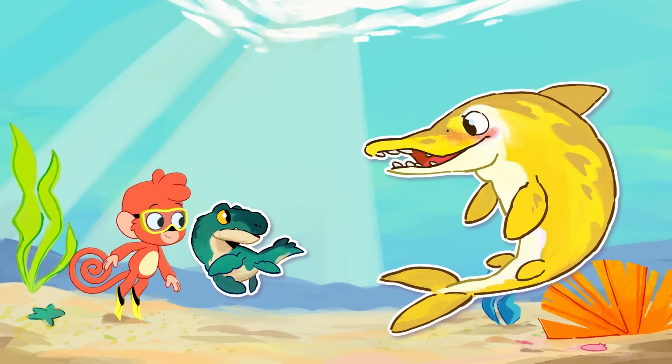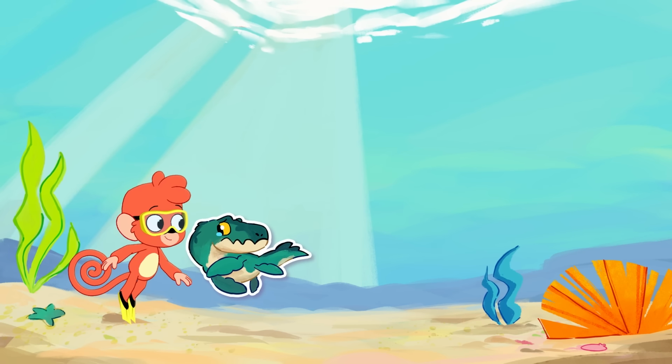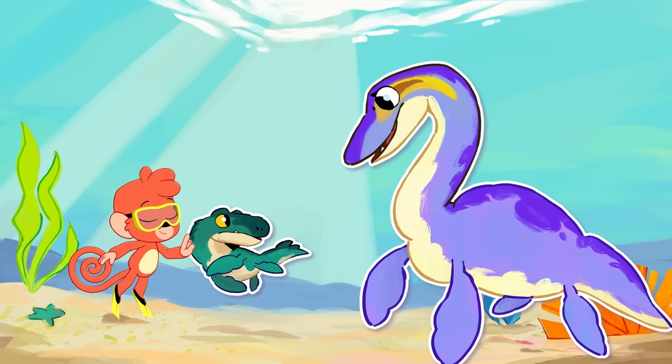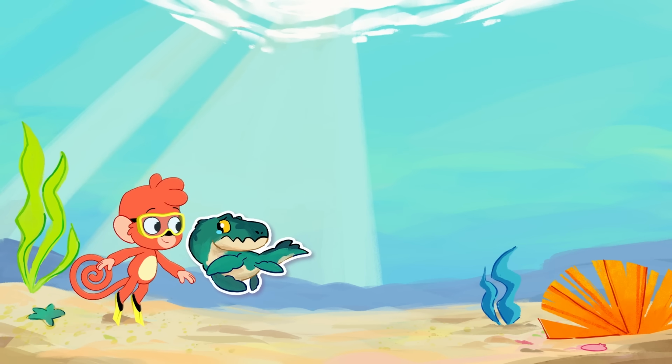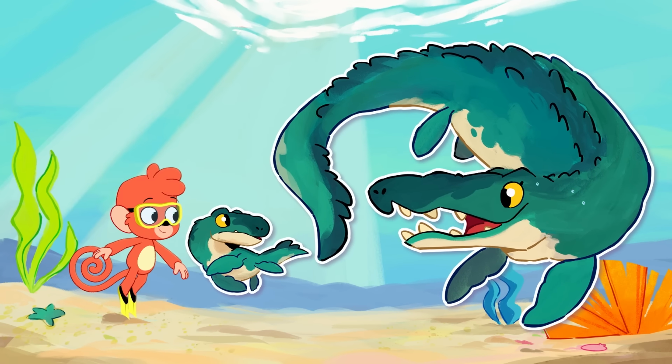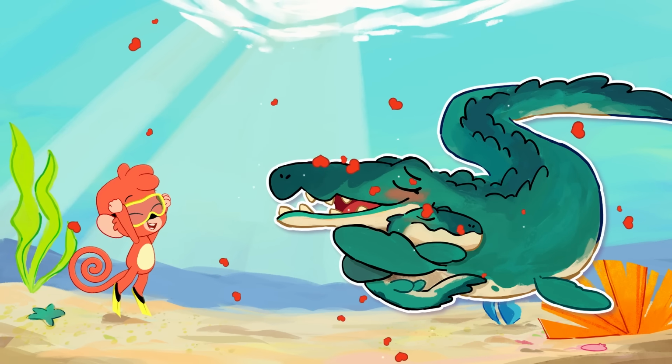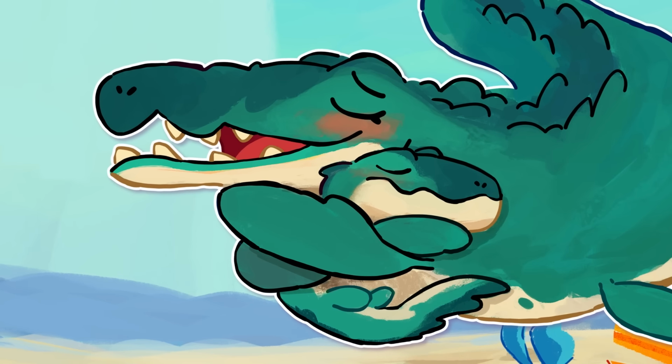No, that can't be his mommy. That's an Ichthyosaurus. Nope, that's an Elasmosaurus. His mommy! Yay! Aww, finally together again. Thanks for your help.